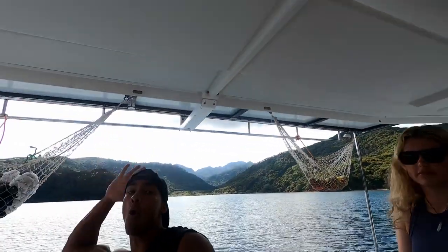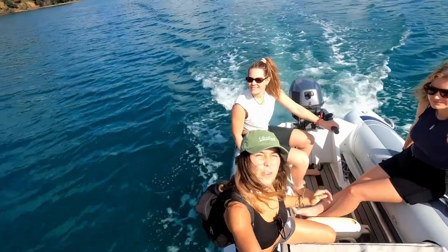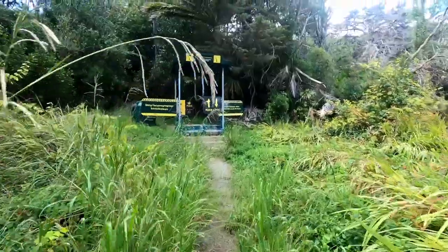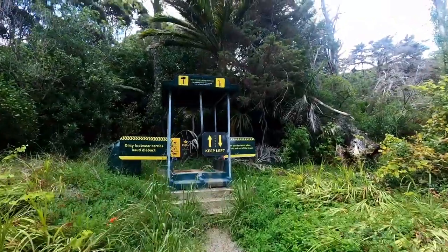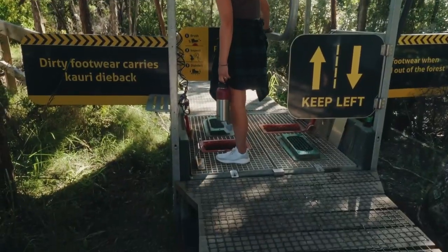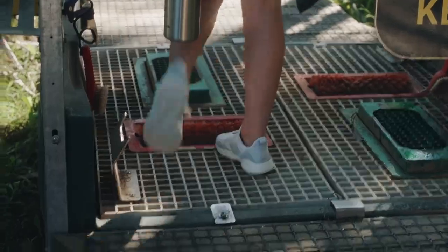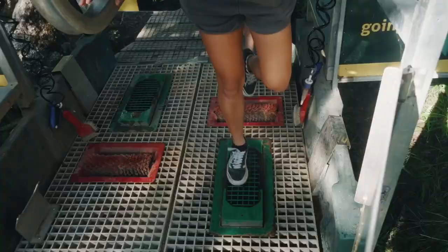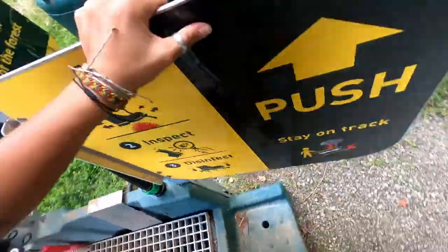Are you ready for this hike? The crew is on the move! New Zealand has a goal to be pest-free by 2050. For this reason, they are taking several steps to avoid the spreading of unwanted organisms. One of them is the shoe cleaning station you have to use before entering and exiting certain areas.